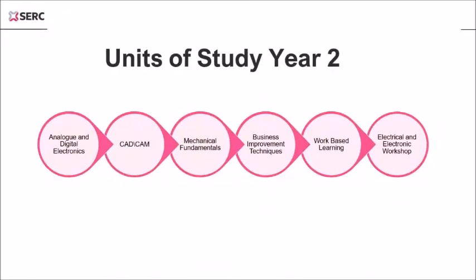Then in year 2, the units include analog and digital electronics, computer-aided design and computer-aided manufacturing, mechanical fundamentals, business improvement techniques or lean manufacturing, and then an important aspect of the course is the work-based learning. That is a 12-week placement with a company, where you would complete an engineering project.